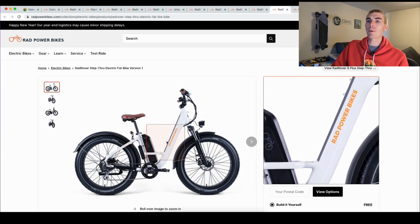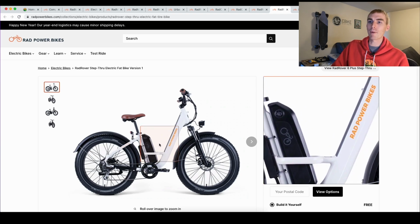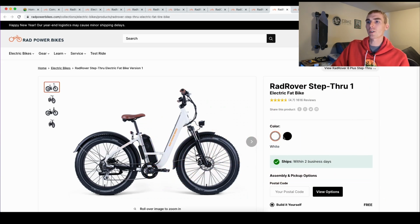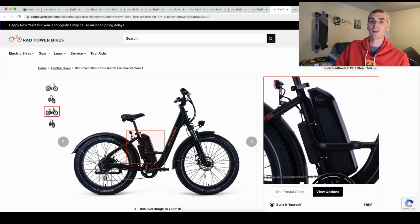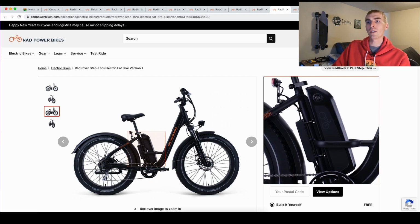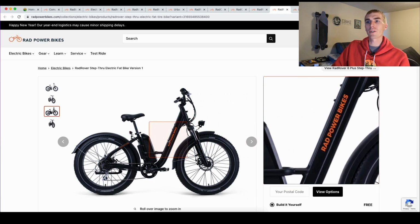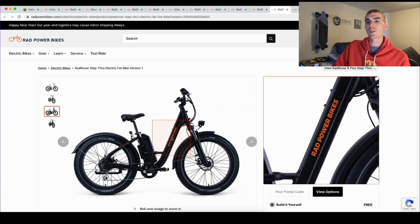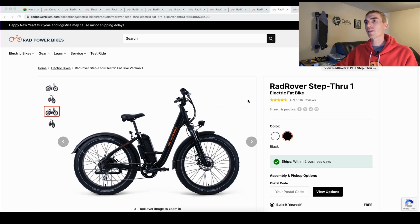I really like when Rad Power Bikes came out with this, the accessibility of this step through. You can see it's going to be much easier for a shorter rider to hop on, so be sure to check out the step through version. It also comes in black. And I think Rad Power Bikes really nailed it with this design, especially considering that they opted to continue to use the external battery on this model. And if I'm not mistaken, the RadRover Step Through 1 was first released in early 2020, so perhaps we'll see an update to this bike. Again, really hard to know, but it has been almost 2 years. So that's the RadRover and the RadRover Step Through 1.